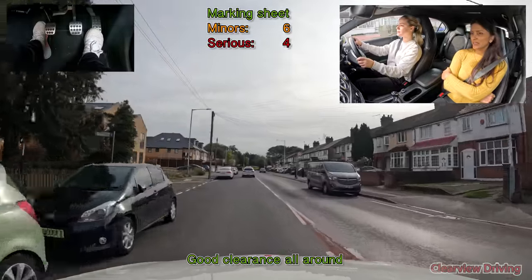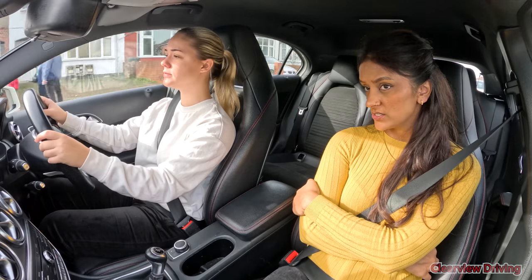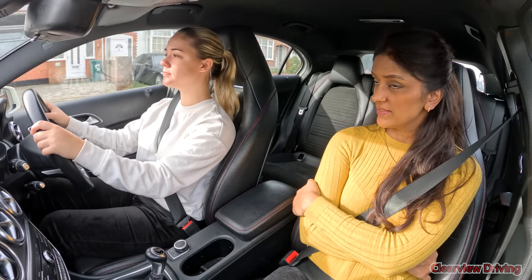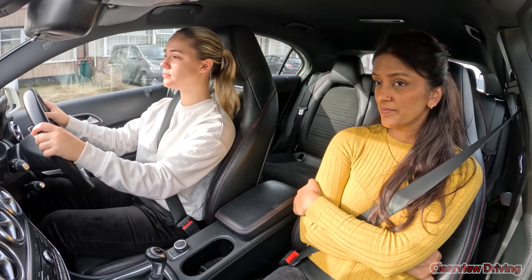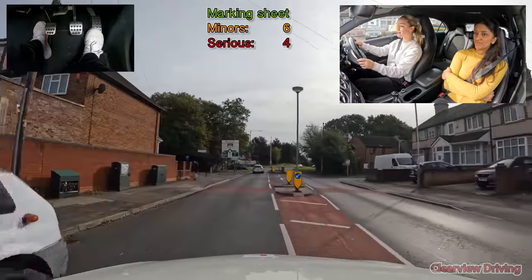All right, now at this roundabout, Erin, I'd like you to go straight ahead, second exit, and then turn left. So that's straight ahead, and then turn left. I'm doing the second exit.